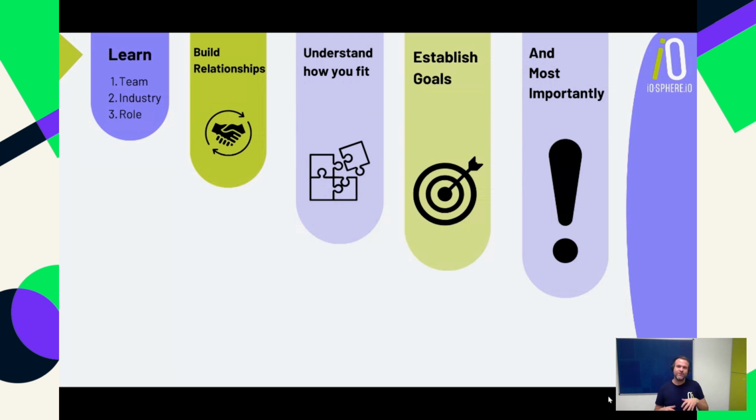And also make sure that when you're building those relationships and finding out information, you're writing it down, taking notes, because what people don't want is to be repeating or answering the same questions over and over again. So make sure you learn what you can from somebody, you document it, and you build those relationships with an eye to how you can start understanding how you fit into the broader team.